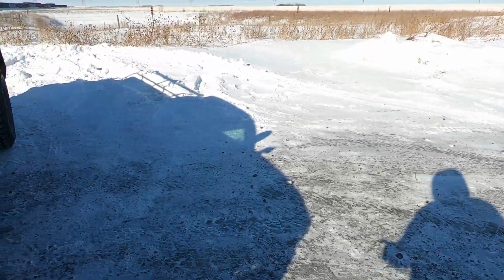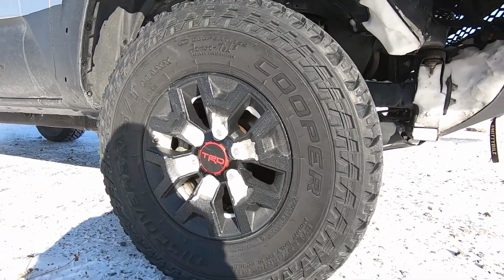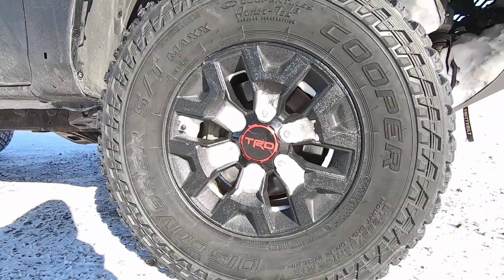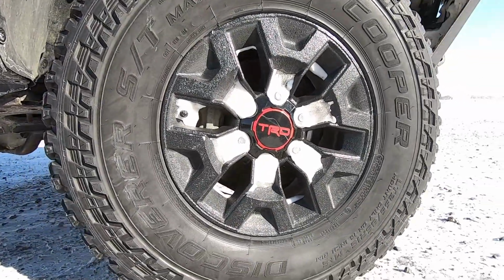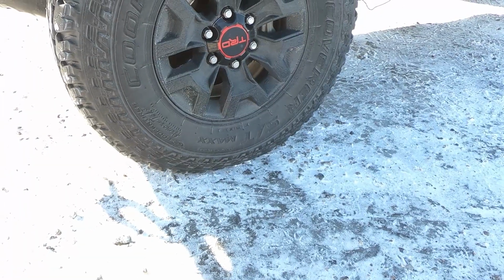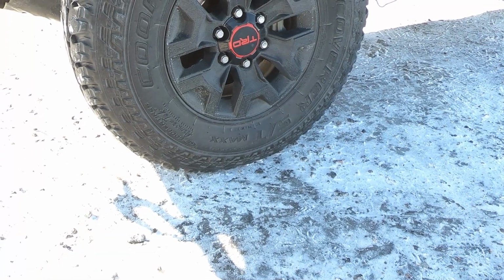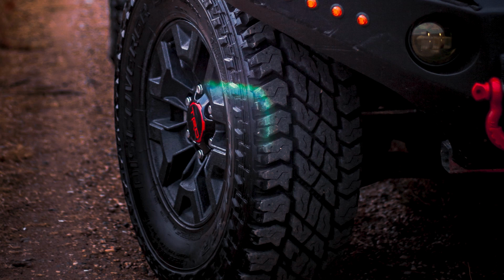So now we're getting into the good stuff here. So right here we've got ourselves 255/85/16, or 33 by 10, Cooper ST Maxx tires wrapped in 16-inch factory TRD Off-Road wheels, but they are Raptor Lined black, just because I beat the crap out of these wheels, so might as well make them look a little bit prettier. And as you can see, they're already scuffed up again.